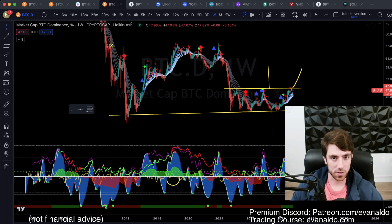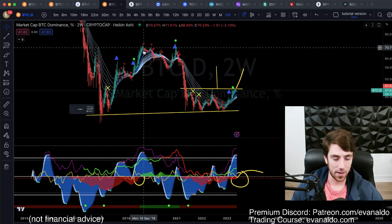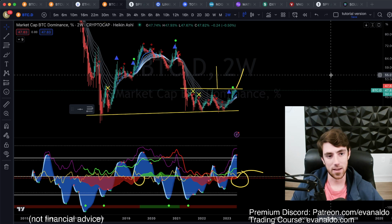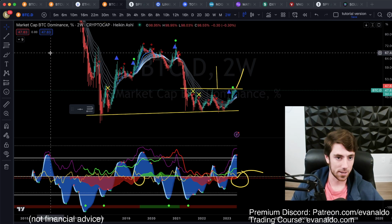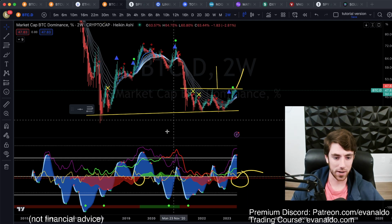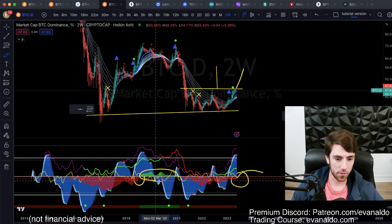Once it finally comes up and once your 2 week is in the green here, what I'm going to be doing is starting to DCA into Ethereum along with a bunch of other altcoins. DCA into altcoins is when this comes into the green. I think that's going to do very well.